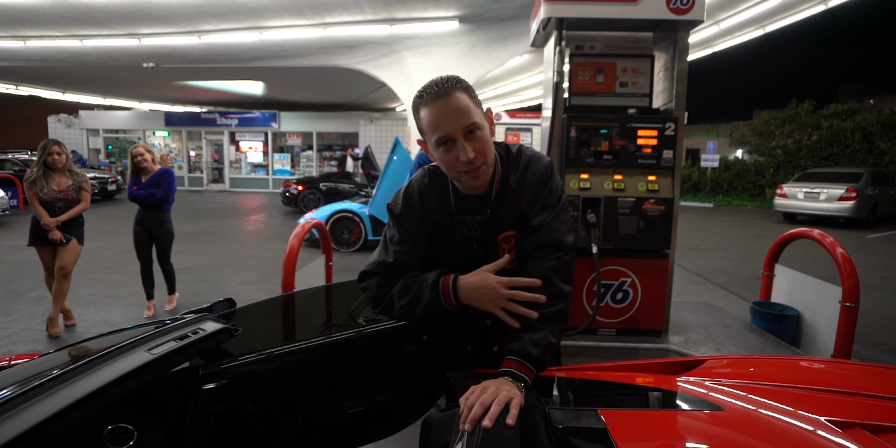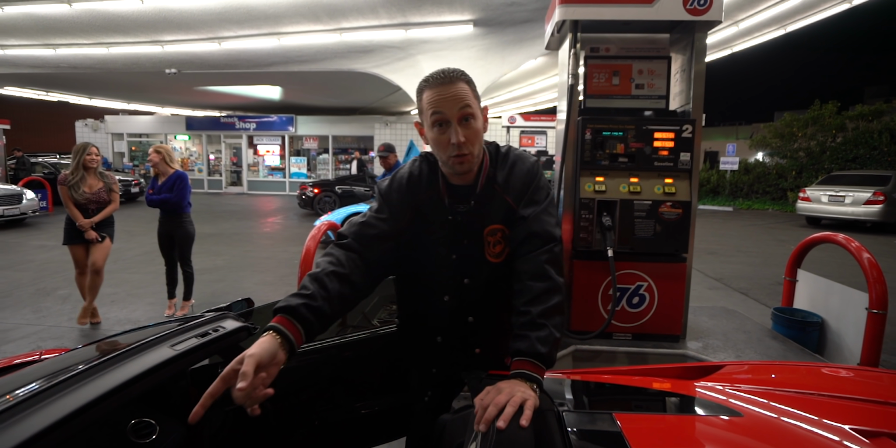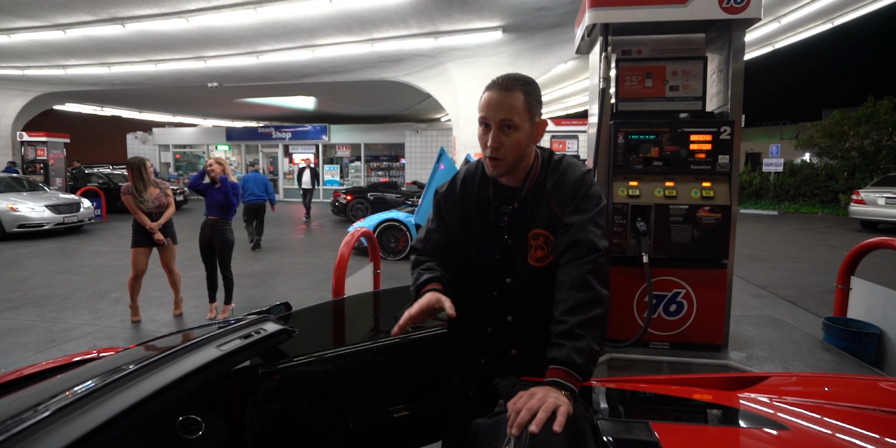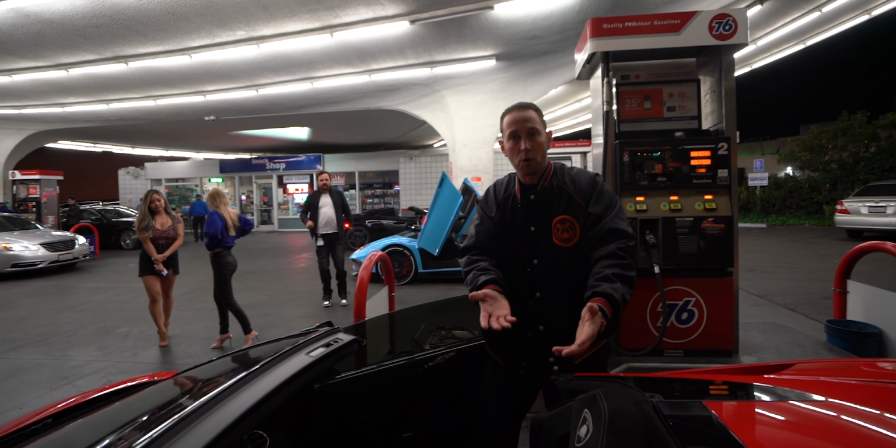Seats, yeah. 2 hours into it, back starts hurting. Car starts to warn you, doesn't it? After 2 hours, a warning comes on the dashboard. It says, hey, you're driving 2 hours, time to take a break. But the carbon fiber, this is all factory. I love it. This is very much like the Squadra Corse. It's almost identical.